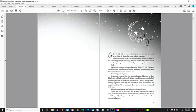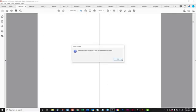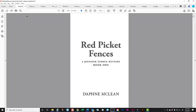So for this particular book, we utilized this kind of moon and star background that was kind of faded out. And we repeated that for each chapter, and then we have the chapter number. And for this one, the chapter titles were basically the character's name because this was like a dual POV book. And of course, all right, so we're going to close that one out.